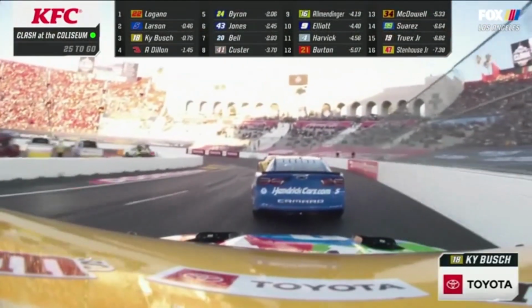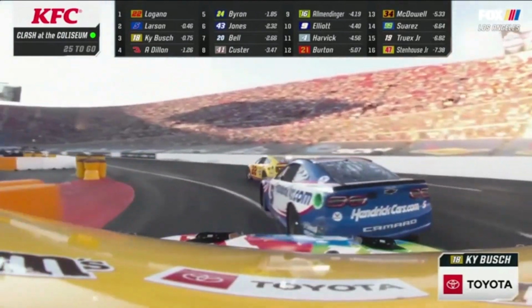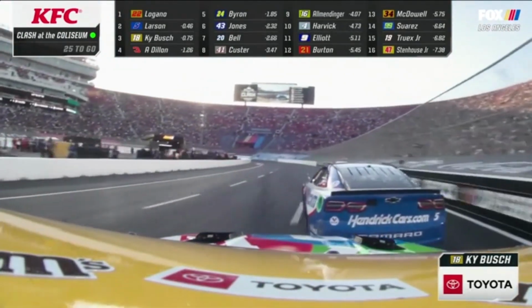Off these corners if you want to beat one of these guys for the win. By the way, Ryan Blaney got his HANS device back.